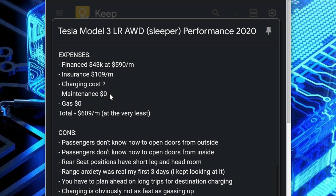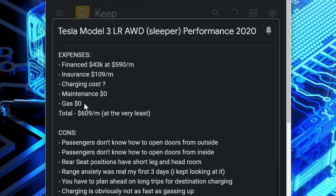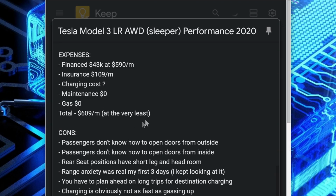There's a lot of stores that you can go to. You can charge for free. Maintenance cost. Well, I'm not going to have any. Not yet, at least. Gas costs, $0, no gas, and the total at the very least is $609 to drive this vehicle. Remember, I'm also getting a $250 savings.